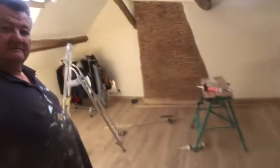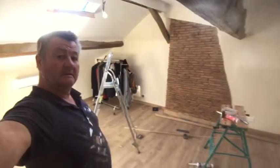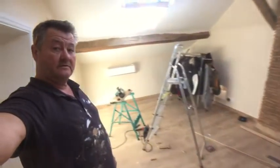Hallway, just about done. Just putting skirtings on, finishing touches. The bedroom in here, floor's now down. Skirtings are on, so we should hopefully finish this today. A little bit of filling and we are away. So let's just go and have a look at the beams that Langy is doing in the new kitchen.